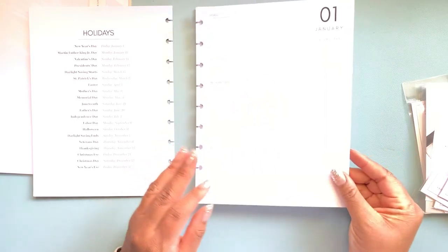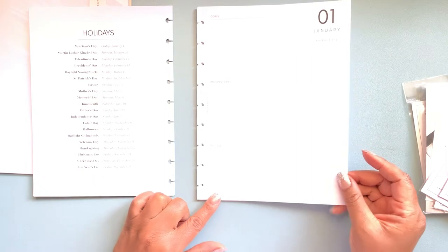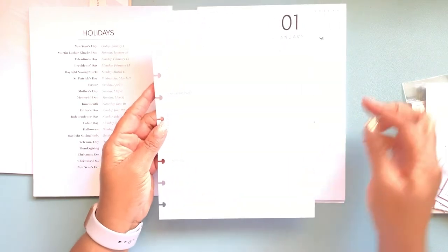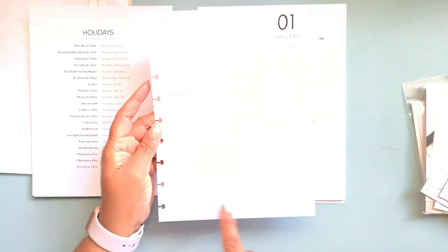So each month in the monthly starts with this kind of goals sheet. So you have your to-do list, your goals, your important dates, your bills due.